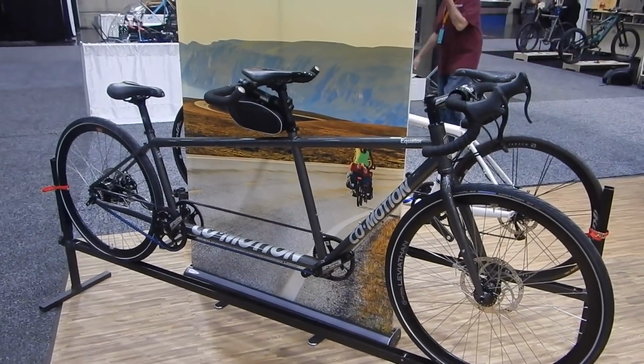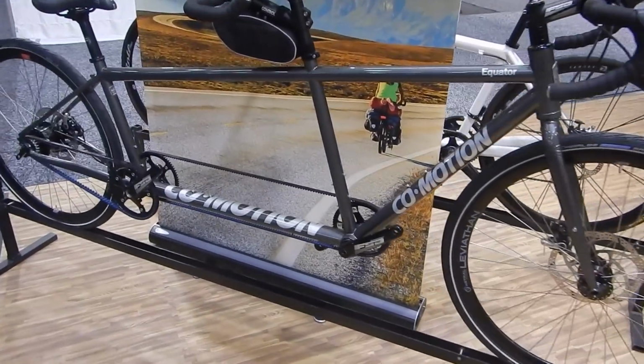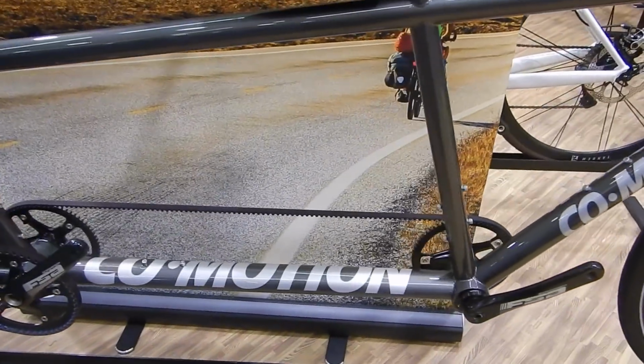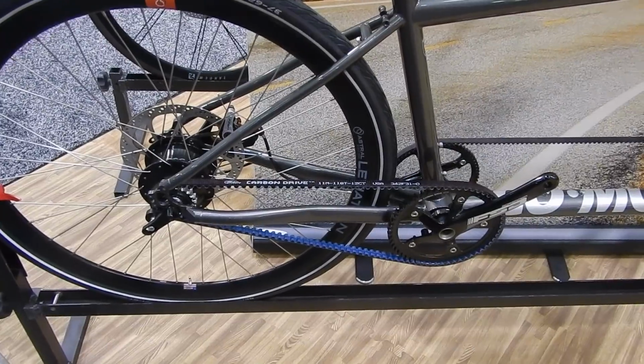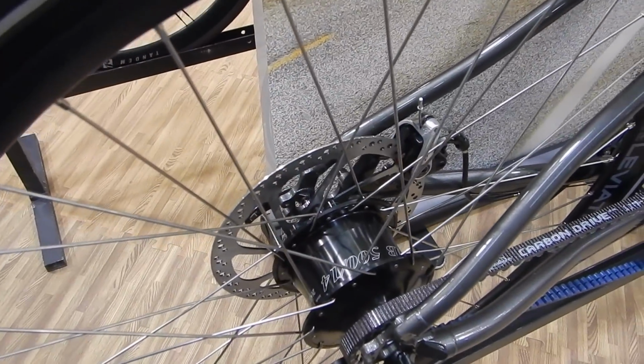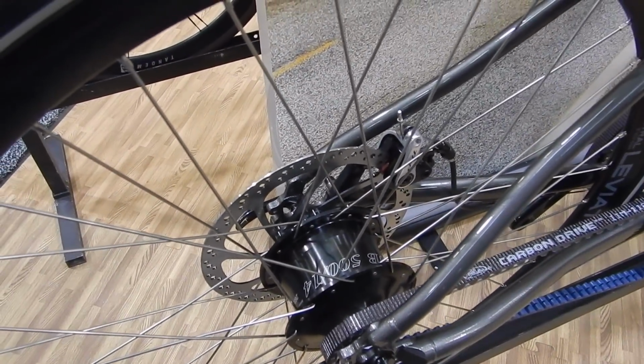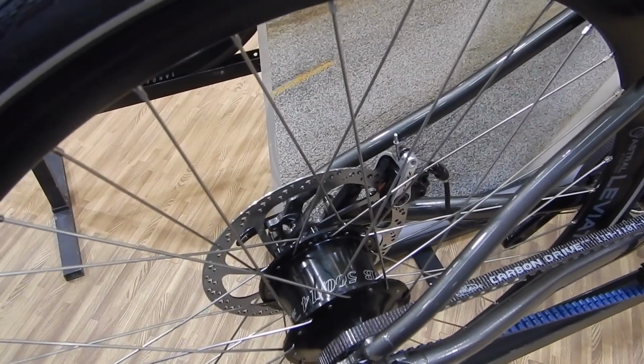Now this here is a Co-Motion tandem, and something that's really cool about this, look at this belt drive timing gear and belt drive to the wheel. And this hub is called a Rohloff, and it's a 13-speed internal transmission. Really high-end stuff. I've never seen one break ever.